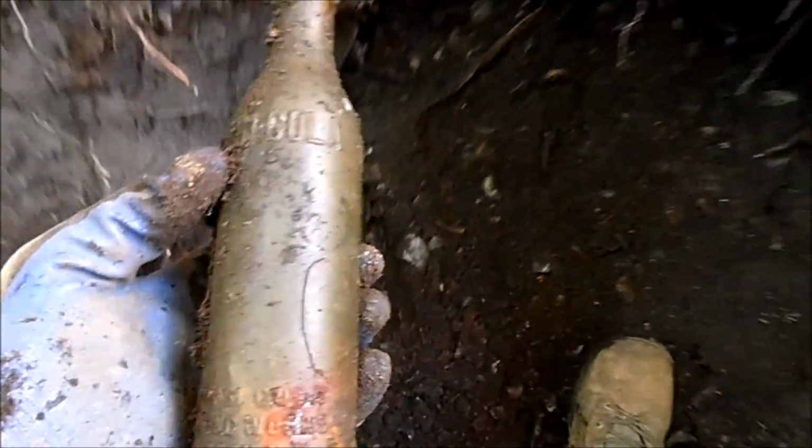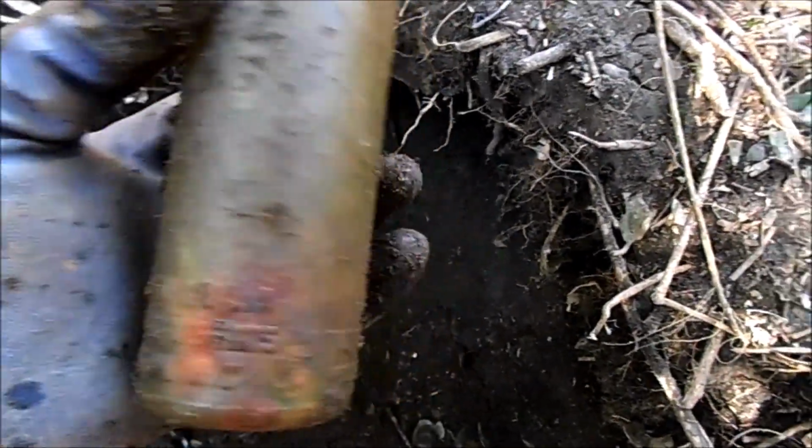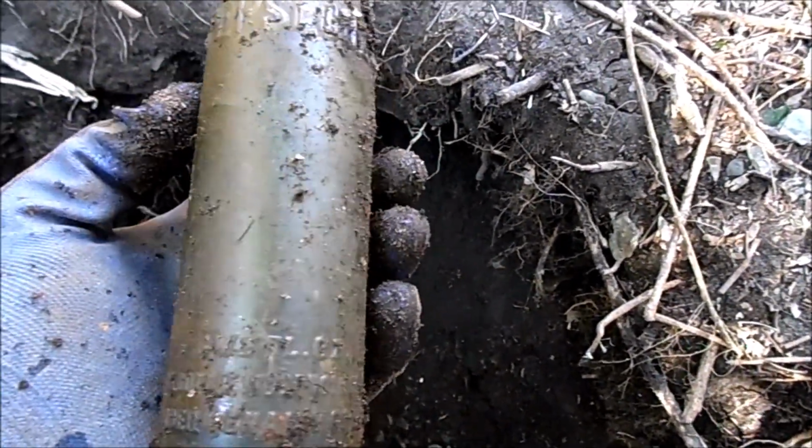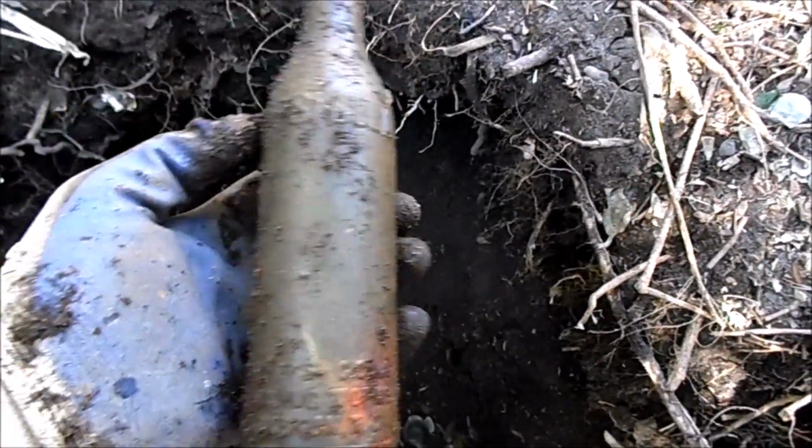But I thought I had another one over here. Oh yeah. Here's another one that might be intact. Yep, it is, but it has a fracture in it. Another fracture in it. Well, still, I'll bring it home.